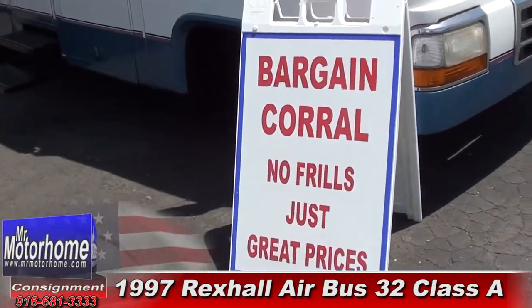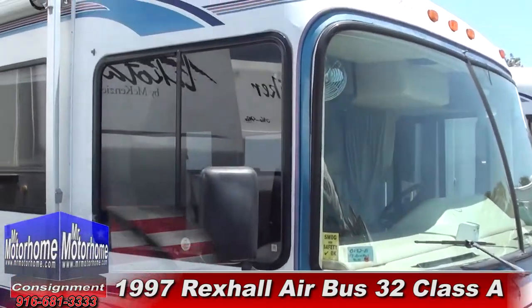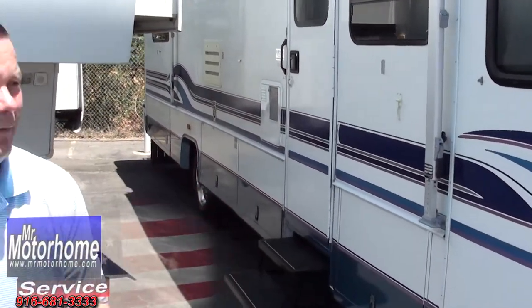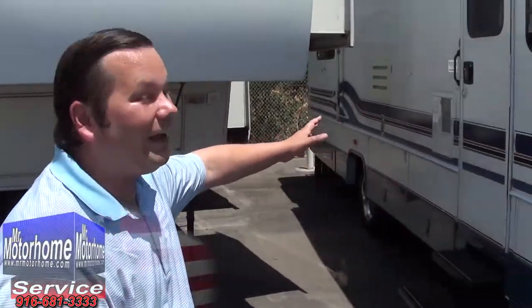Look at this. This gem is a 1997 Rexhall, and I'm telling you what, the 32-footer Airbus is in gorgeous shape. It looks like it has been babied. Let's check out the inside.